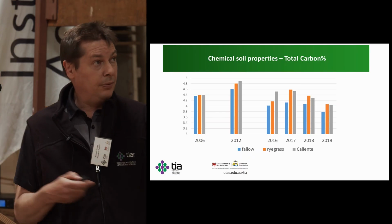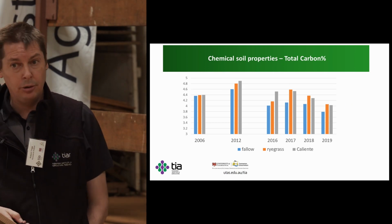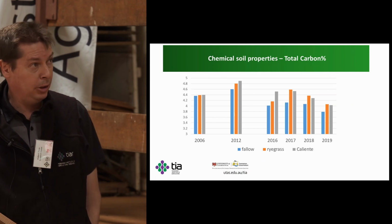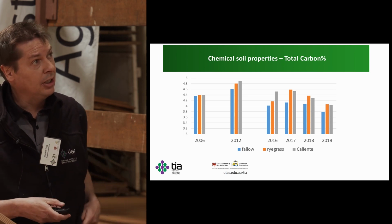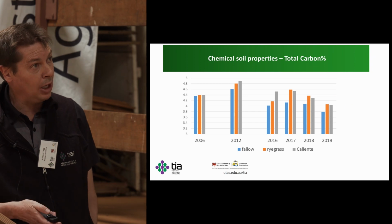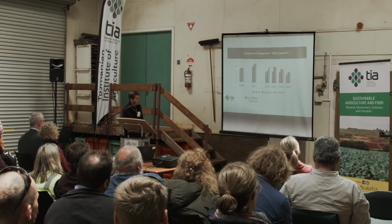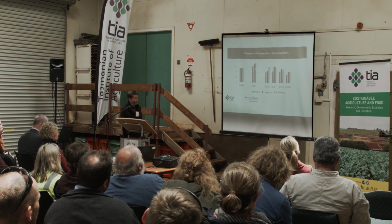So in 2005-06, the carbon levels across the site were approximately 4.2 to 4.3% across the fallow, the biofumigant and the ryegrass. Over that long-term rotation, they've gone up a little bit to 2012. In the last years where we've had more extensive measurement, they've tended to trend down. The main point to observe is that initially all of them started off at a similar level, but as we trend through, the fallow is always at a lower level.